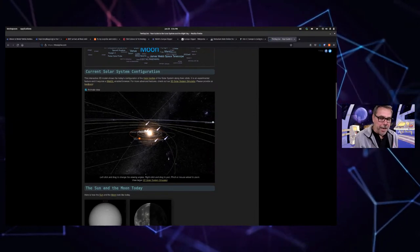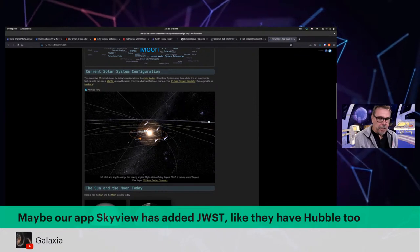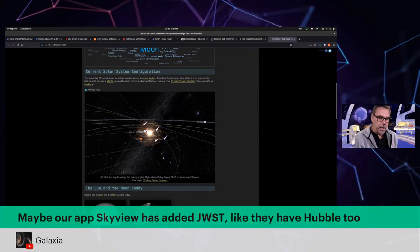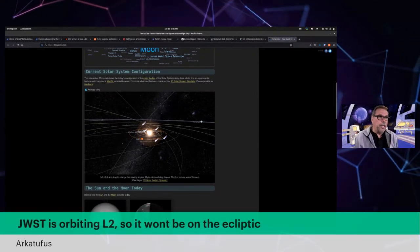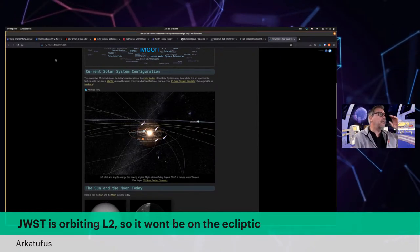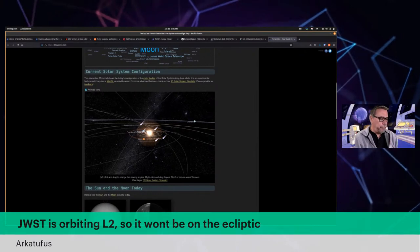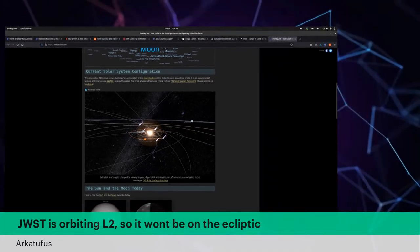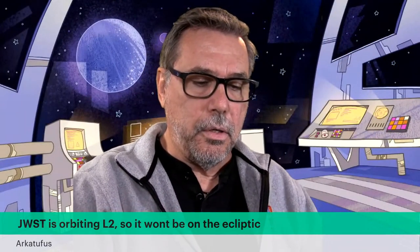Maybe the Skyview app had a JWST. Maybe. I don't think it does spacecraft. Maybe it does. It's orbiting L2, so it won't be on the ecliptic. Yeah, but we're only talking a few hundred kilometers. Is that the diameter of that orbit? It's not huge. So I guess.